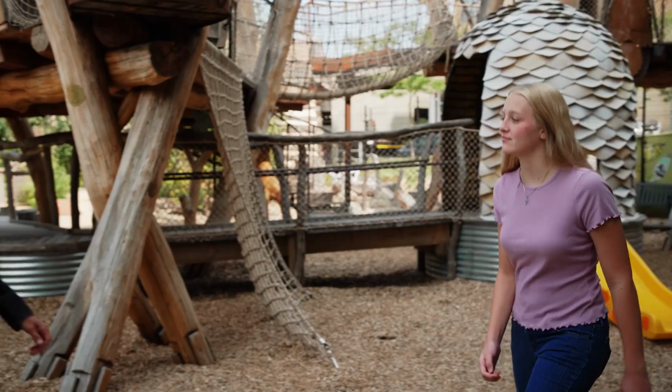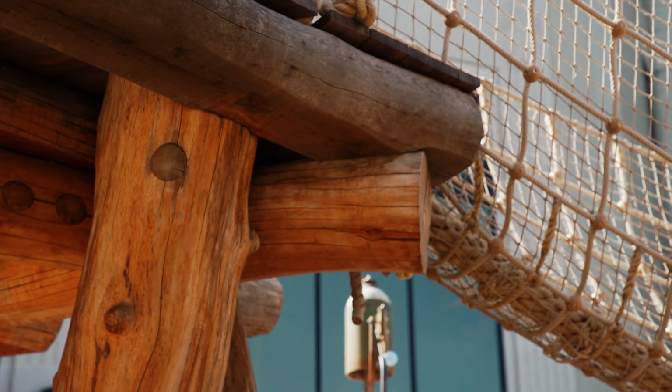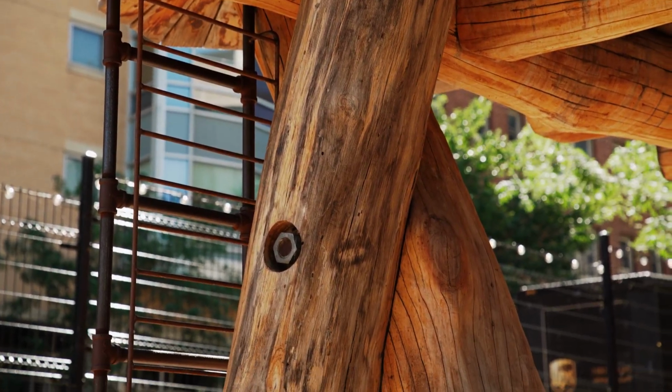planet. I'm here at the Children's Museum to meet Brenda Baker, who's going to tell me all about how they've used recycled wood to create this amazing play space and why using wood is such an important part of protecting our forests.